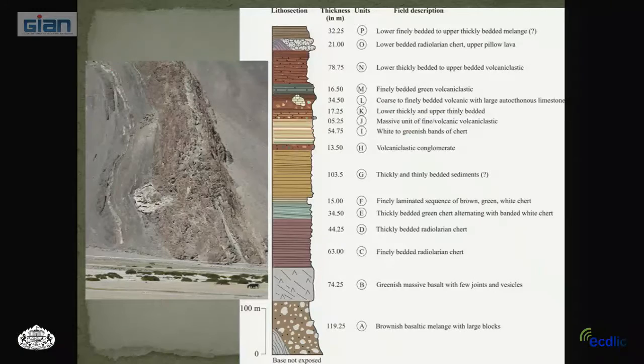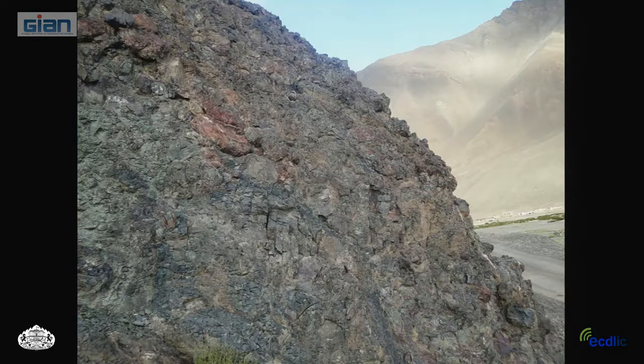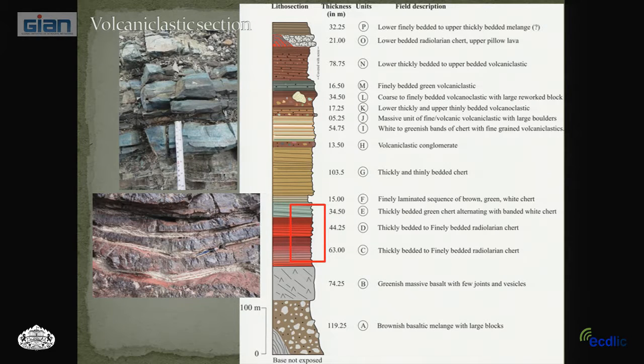They are containing radiolarian cherts and therefore marked as Cretaceous. So we have undertaken the volcanoclastic studies. This is around 800 meter section where we have unitized the whole section into several units. The lowermost being a volcanoclastic mafic, ultramafic debris flow, followed by a thick andesitic lava flow, and followed by radiolarian cherts.